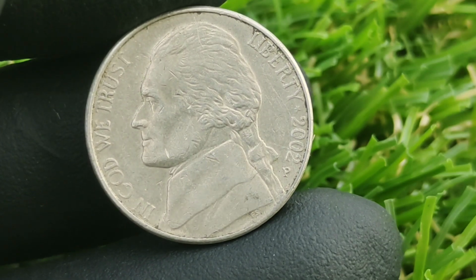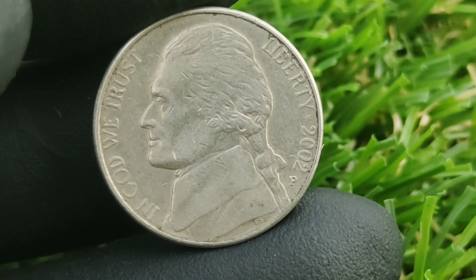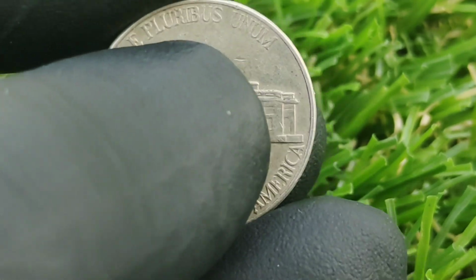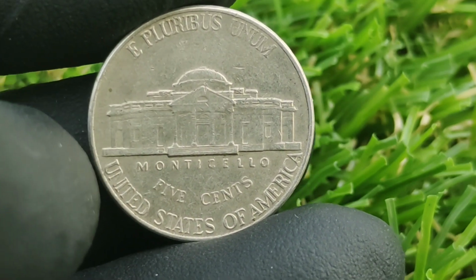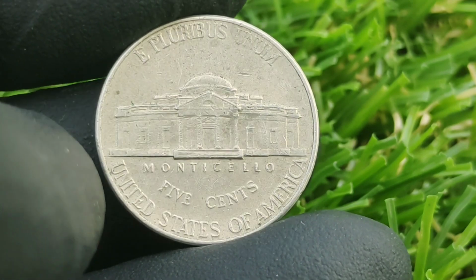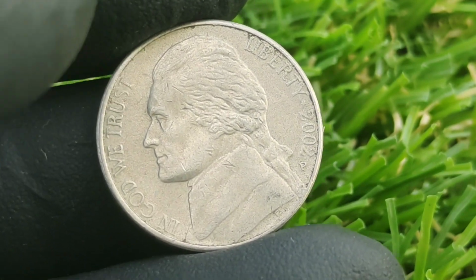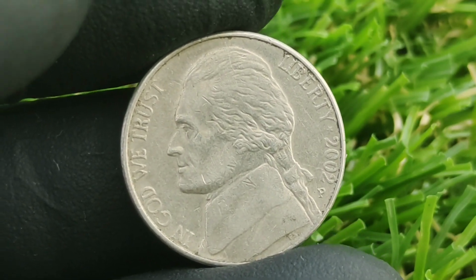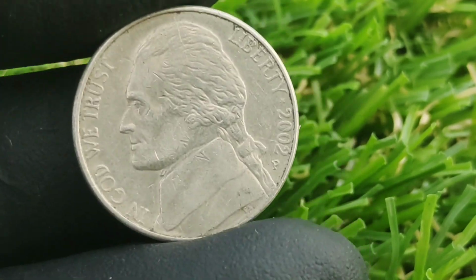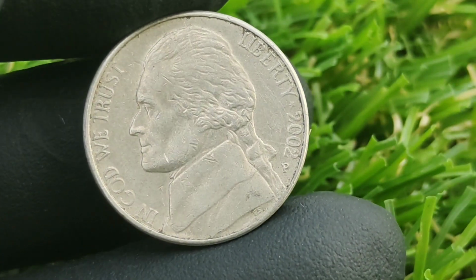After being graded as one of the finest examples of a die crack error, the 2002p nickel made its way to auction. Experts in the numismatic world eagerly watched as the bidding started. Collectors from around the world participated in a heated bidding war, all eager to get their hands on this rare find. The coin's rarity and significance caused the bidding to soar higher and higher, and in the end, it sold for an incredible $20 million.